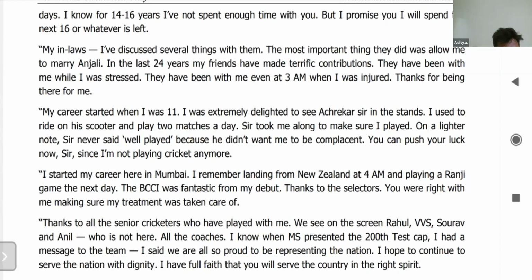My career started when I was 11. I was extremely delighted to see Achrekar sir in the stands. I used to ride on his scooter and play 2 matches a day. Sir took me along to make sure I played. On a lighter note, Sir never said well played because he didn't want me to be complacent. You can push your luck now.